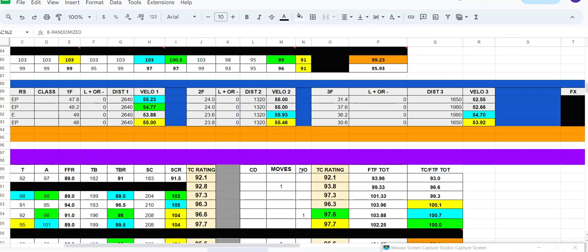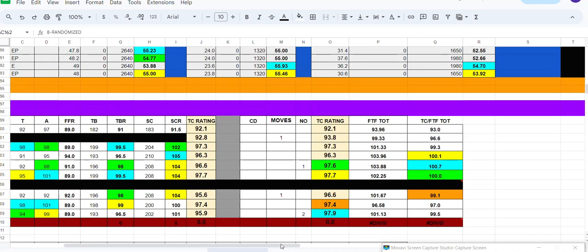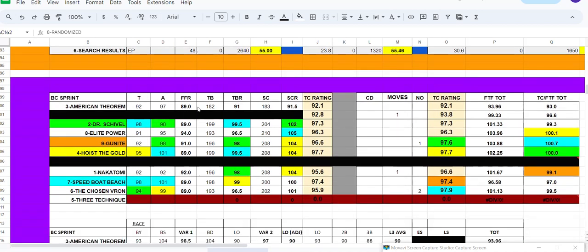All right, so let's take a look here at the filly mare. This is the Breeders' Cup Sprint.